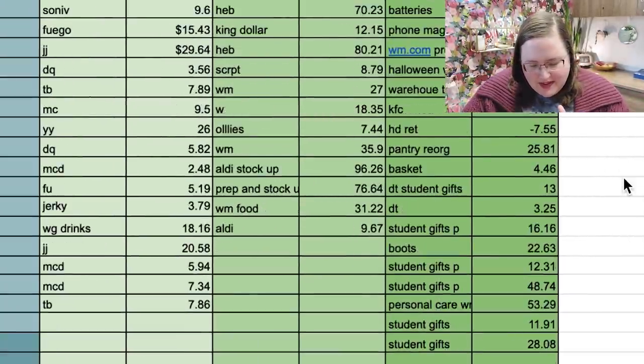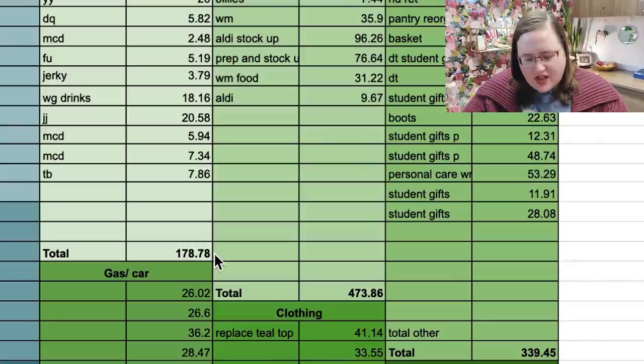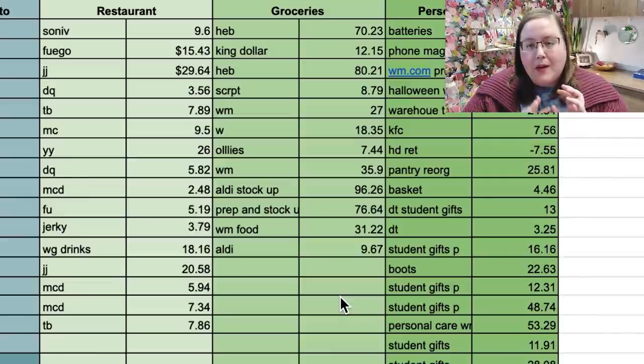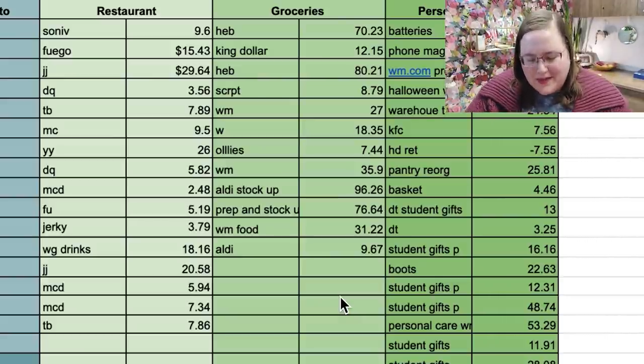All right, not that much different about my regular spending. Spent $178 on restaurants, $473 on groceries. We did do a big prepper stock up because it's getting kind of scary weather, and last winter it was very scary weather. So we did a big prepper stock up, and that was a lot of that.